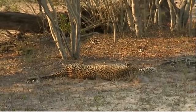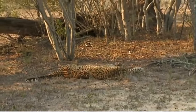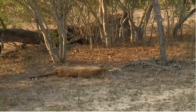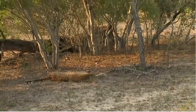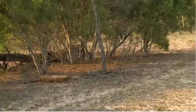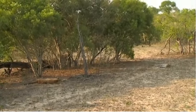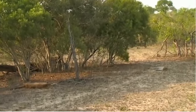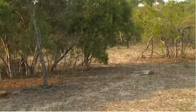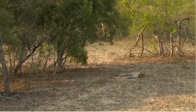Well. Look who we have here. The Queen of Juma. Karula, who I haven't seen for about six months. This just keeps getting better. I'm so privileged to see this beautiful cat who has such a loving following, as do all our big cats, but this particular leopard is very, very special to everyone. She is just lying down chilling.